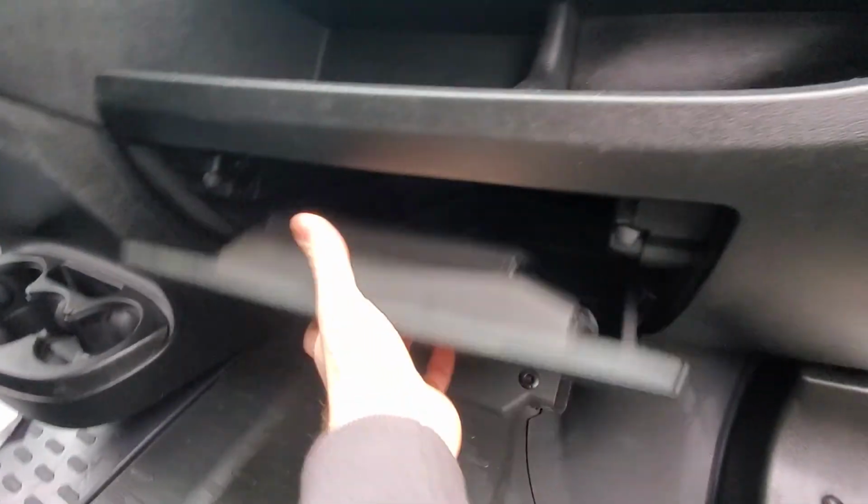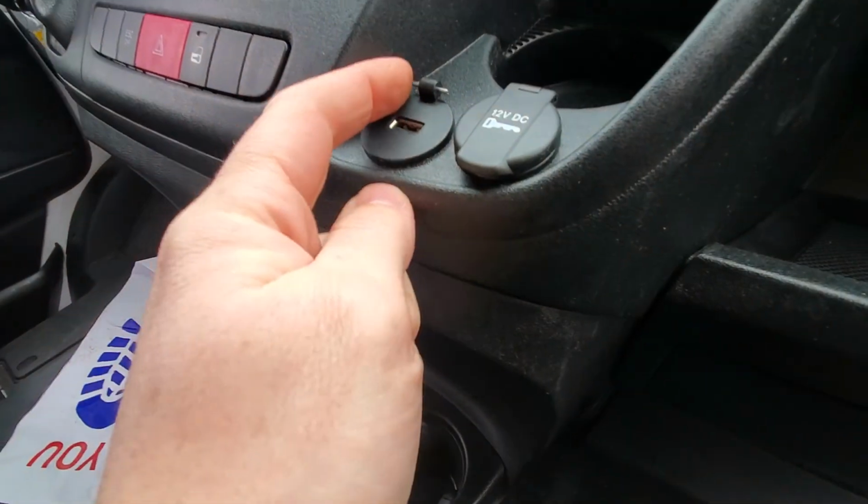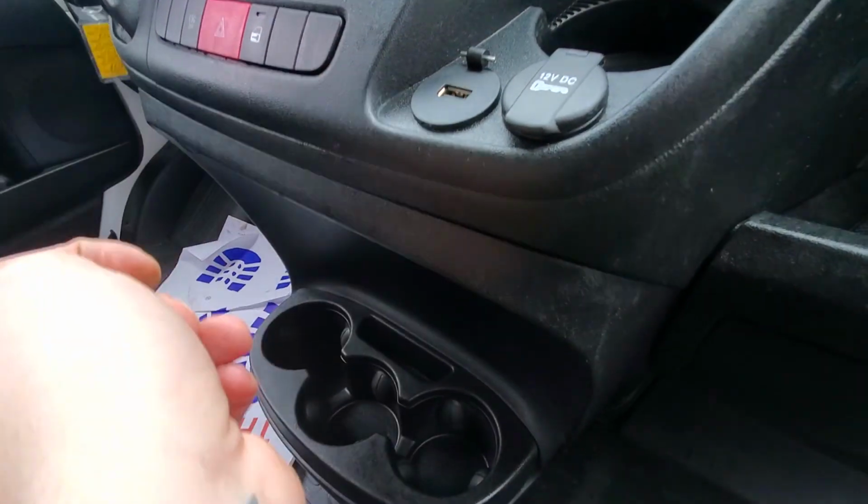Dashboard all looks pretty good. Owner's manual is in here. Everything works. Nothing's damaged on the dash, except it is missing the little top for this USB connector.